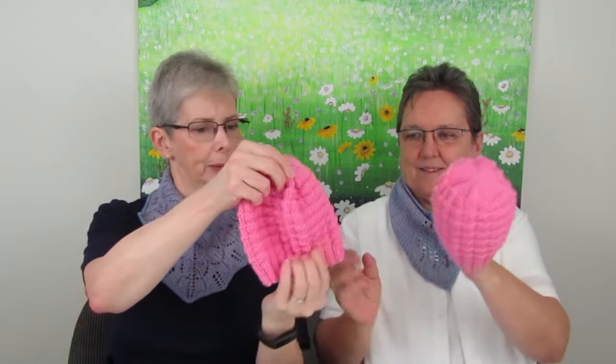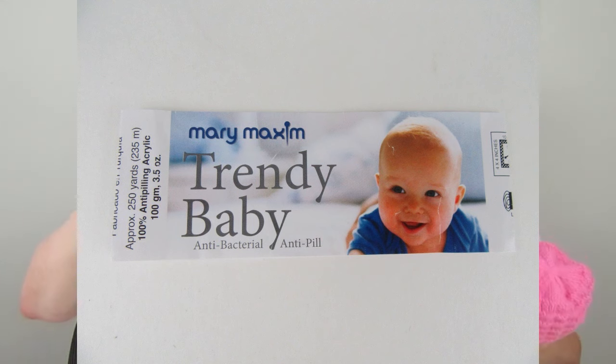Now, when we held it up last time, I thought, oh my goodness, I think that might be a little small. So what I did was I knit the next size up. It's not that different, but I think it might give a few little options there. Yeah, so I'm really happy with that. And that yarn is called Trendy Baby by Mary Maxim. And it's antibacterial, anti-pill. Now, can you turn these ones up or not? I haven't left enough of a brim that you could do that. It's cute though.